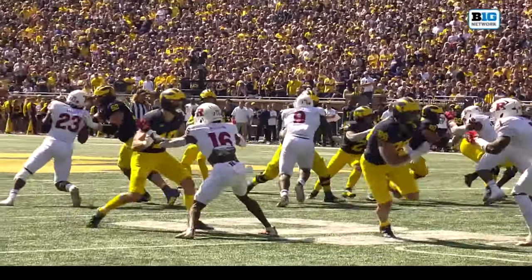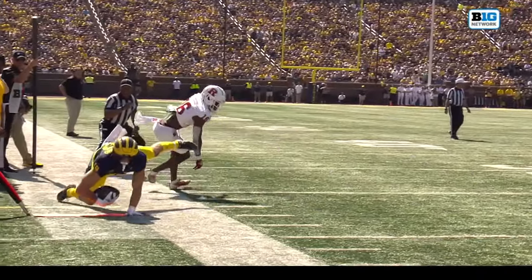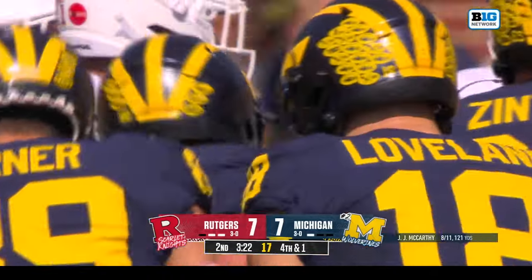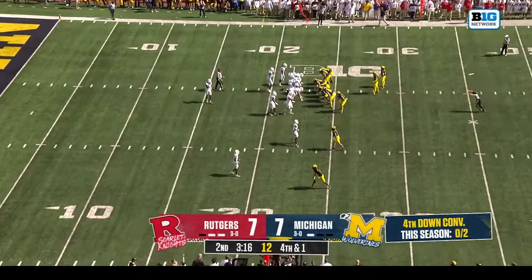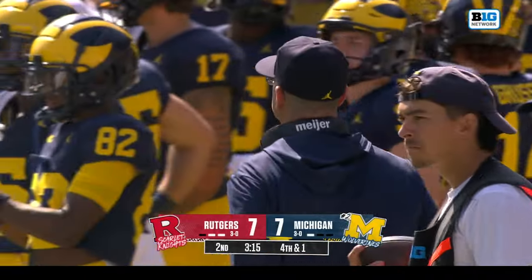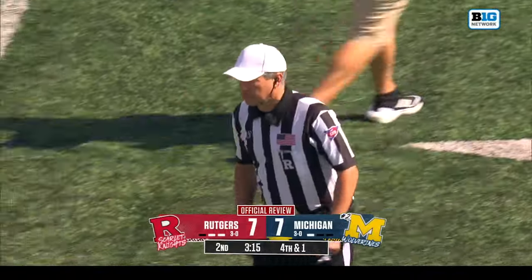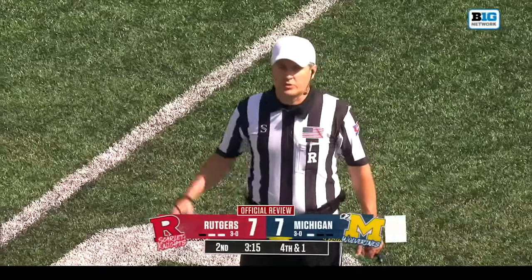Call this Y branch, and Colston motions down to a stack formation, so he's able to get one-on-one coverage with Max Melton, who's one of the best cover corners in the Rutgers secondary. Colston one, and the crowd isn't liking it because Loveland reached out, and I think they believe there's a case to be made that he got it. And now play will be halted. The ruling on the previous play is the runner was short of the line to gain. The play's under further review. The ruling on the field stands. Fourth down.